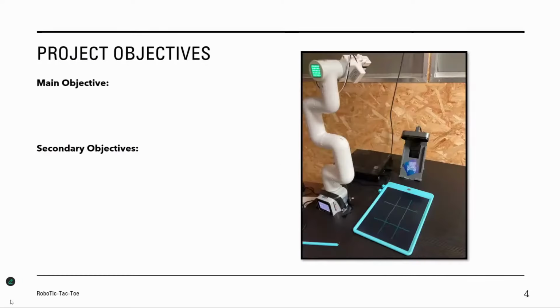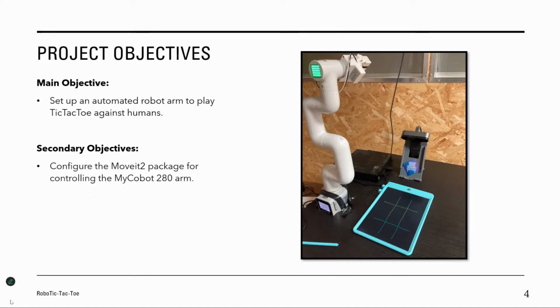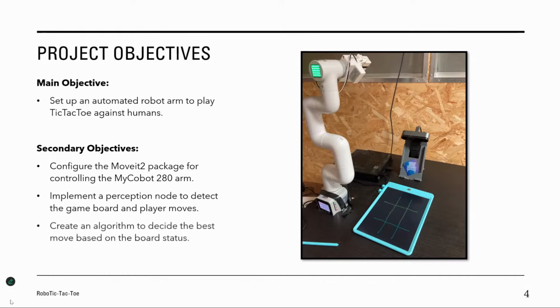So let's talk about the project objectives. The main one is to set up an automated robot arm to play tic-tac-toe against humans. As a consequence, among the secondary objectives, we find configure the MoveIt 2 package for controlling the myCobot 280 arm, which is the arm that you see in the picture. Implement a perception node to detect the game board and player moves. And finally, create an algorithm to decide the best move based on the board status.